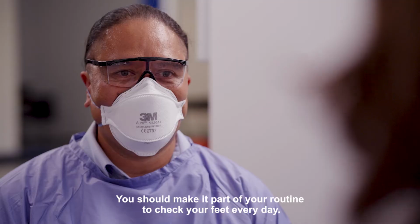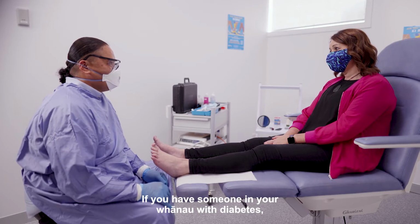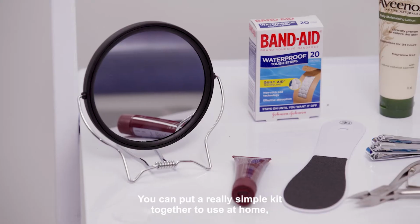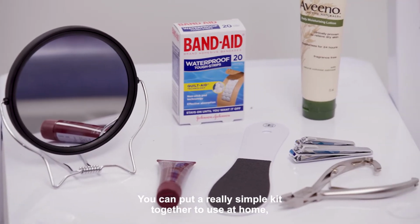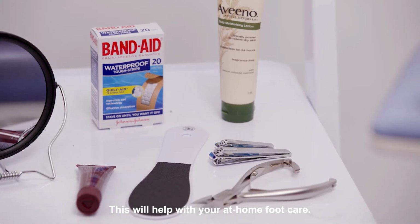Got that. What else? You should make it part of your routine to check your feet every day. If you have someone in your whānau with diabetes, offer to help with regular foot checks in case they have trouble checking their own. You can put a really simple kit together to use at home, with a mirror, foot file, moisturiser and nail clippers. This will help with your at-home foot care.